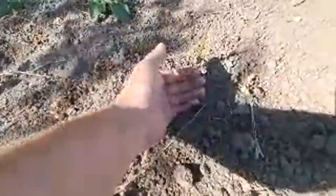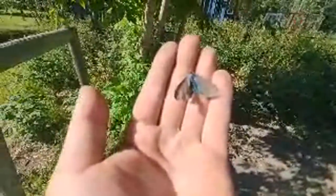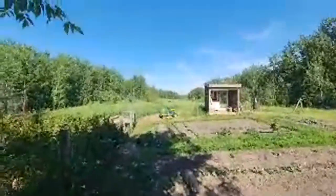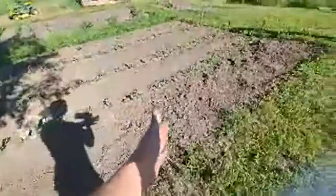Well, check this out. We got a blue moth. I don't know if these are good or bad for plants, but it's interesting. I'm pretty sure he's gonna die. His wing is broken. Hey, Blue, do you want to eat this? He's gonna die anyway. Oh, well, no, he flew away. I was wrong, his wing is fine. Anyway, we got some potatoes here.